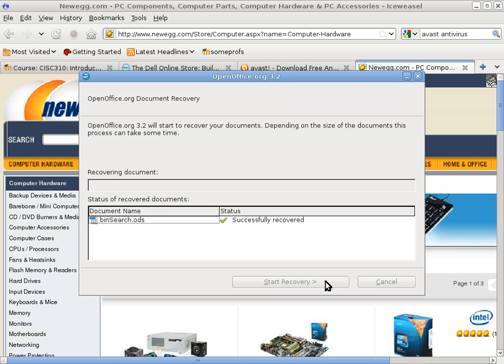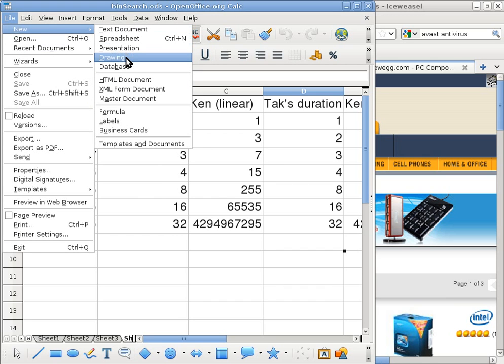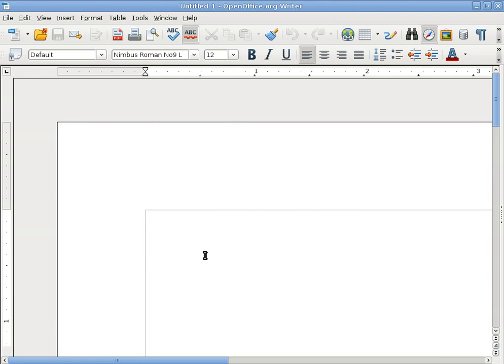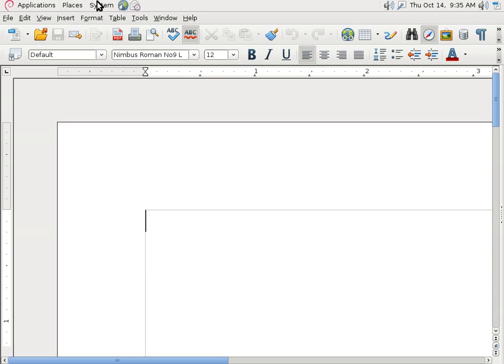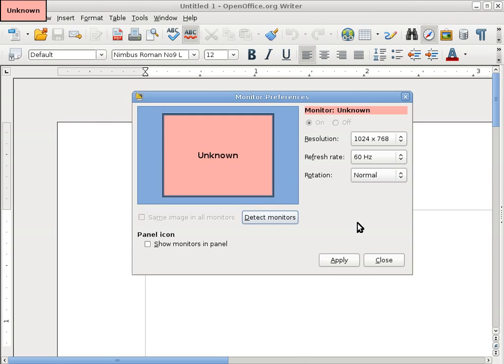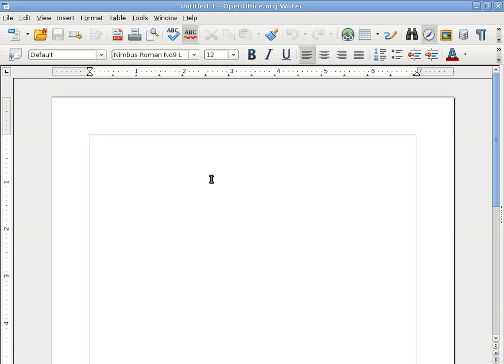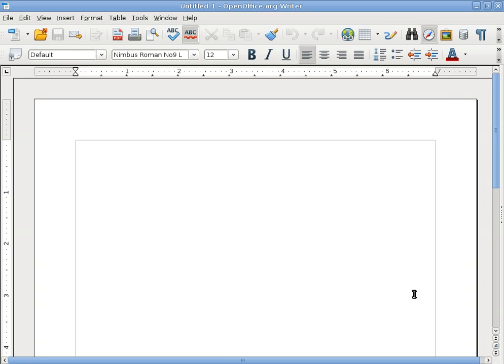Come on. Good. Come on. Any day now. What resolution am I running? This is like insanely low resolution. No, it's not that low. It's 1024 by 768. It's just that everything looks too big to me. Have you tried like the control minus? Yeah. I must have it increased for some reason that I cannot remember.